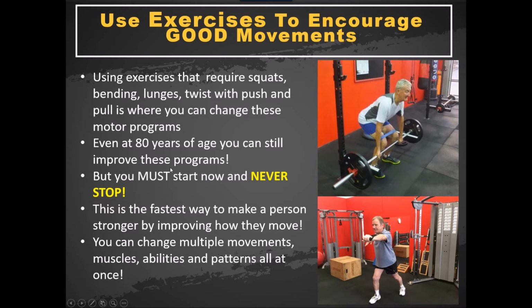The fastest way we can make anyone stronger, and this isn't for just older adults, this is for athletes as well, is just by improving how they move. So I don't need to add too much load, I just need to make them move better. And when I make them move better, I change multiple movement patterns because I'm changing the chunks. And I can change abilities and everything all in the split second just from reinforcing good movement. But it has to be done like this, and you have to understand what patterns to work with, where to start if you're struggling and all that sort of thing. So it does get a bit messy, but the first thing is knowing to do it.